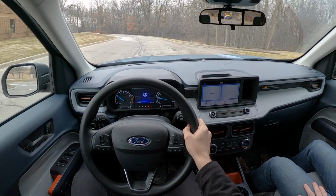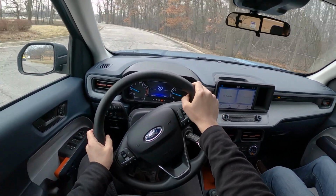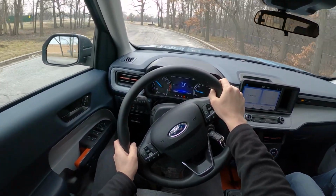Yeah, right off the bat, this feels so much tighter than the hybrid press car that we had. That was a pre-production, very well used example. Very much so.